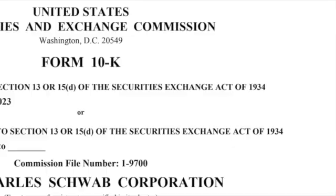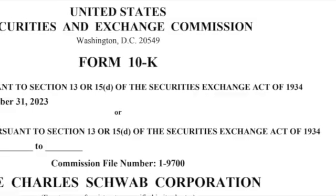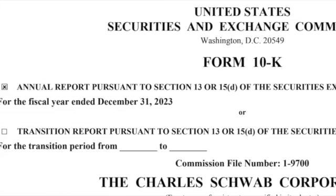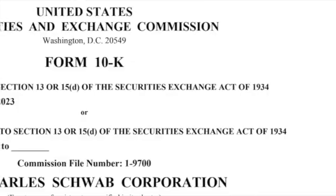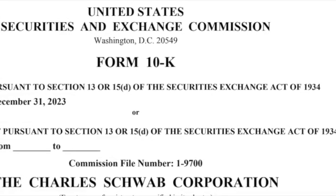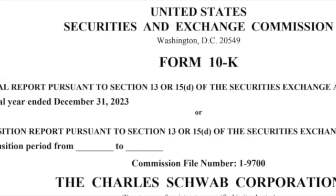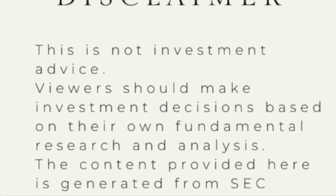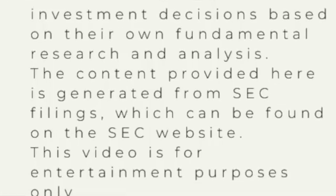Okay, what about digital advice? Everyone's talking about robo-advisors these days. How's Schwab playing in that space? They're not just jumping on the bandwagon, they're being strategic about it. They recognize that digital advice isn't one size fits all. Right. Different people have different needs. Exactly. So they're offering a range of digital advice options.